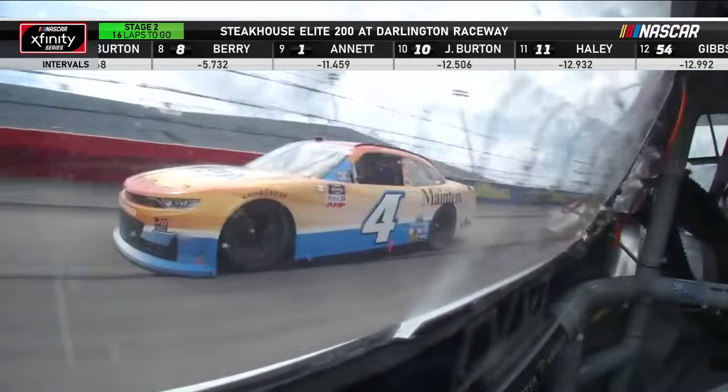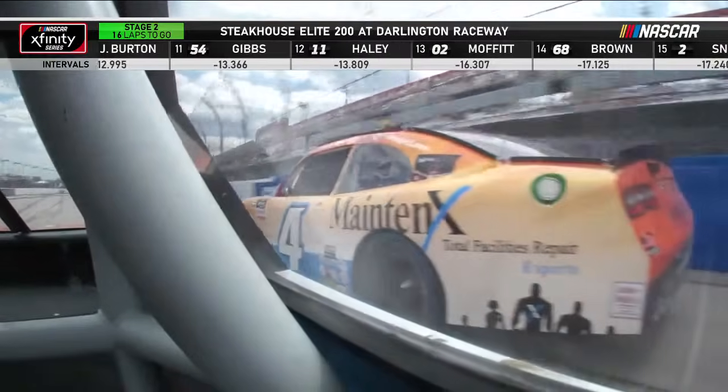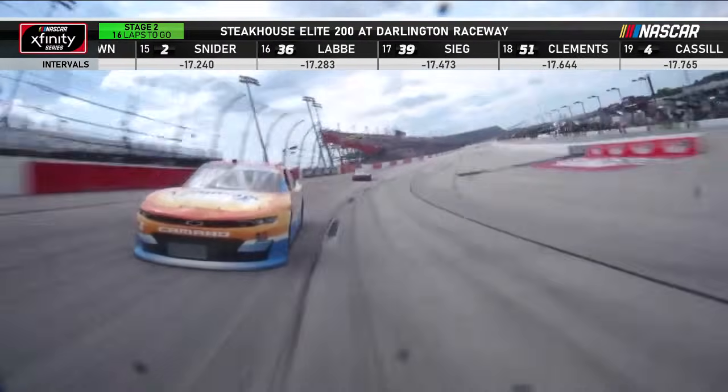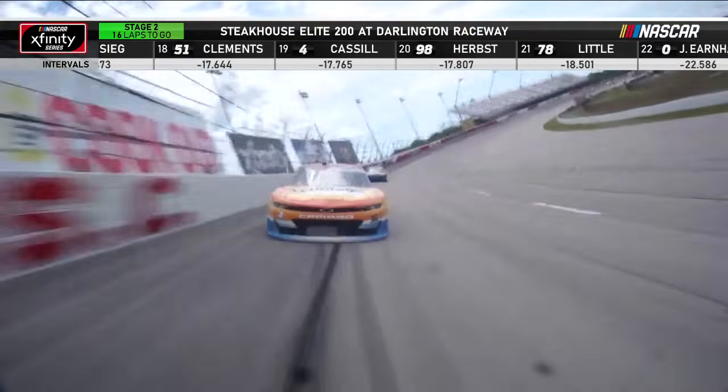And here's our Monster Energy on board. Riley Herbst driving the 98 today. Just trying to feed throttle to clear that car, and it's so tough when you're trapped there on the bottom. He must be tight, Bubba. Yeah, just a little bit. That thing's trying to get some rotation on the throttle. He's definitely tight. Definitely tight.